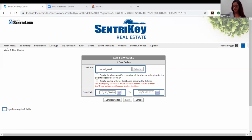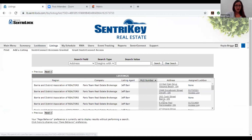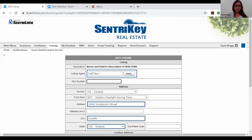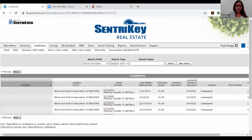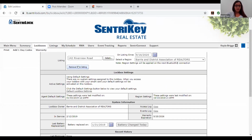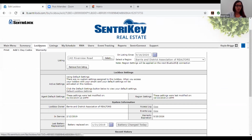Okay, so the next thing we want to go through is listings as well. If we go to listings here, let's say the agent took the lockbox off the property and they forgot to hit remove on theirs. You just simply go under lockboxes and pick the one that is on the property. And then you're just going to hit remove from listing, and then it'll take it off the listing, and the agent doesn't have to worry about it anymore. So that's pretty self-explanatory, pretty straightforward.